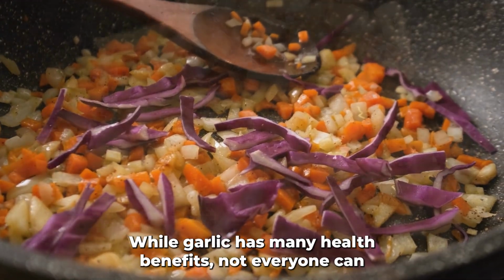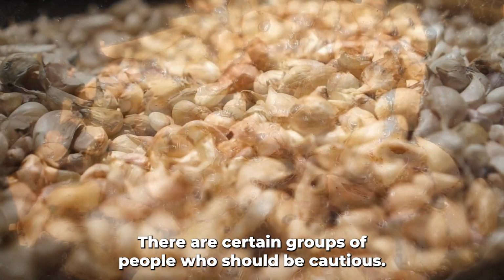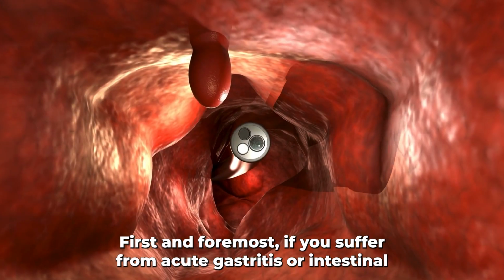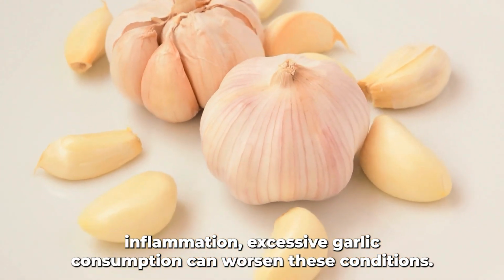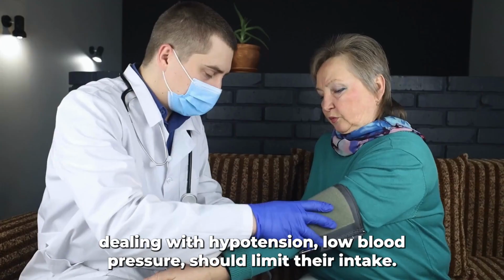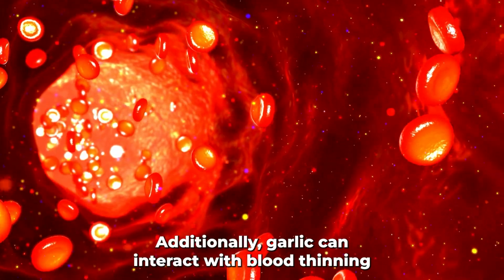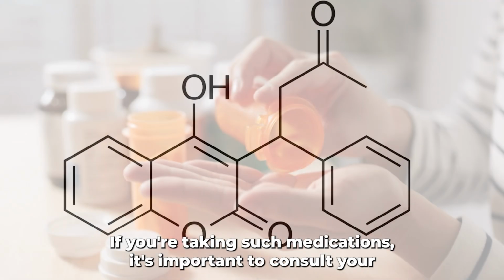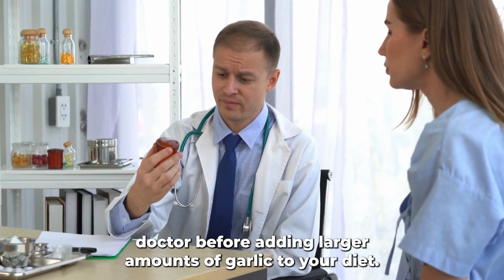While garlic has many health benefits, not everyone can consume it without limitations. There are certain groups of people who should be cautious. First and foremost, if you suffer from acute gastritis or intestinal inflammation, excessive garlic consumption can worsen these conditions. Similarly, individuals with advanced liver diseases or those dealing with hypotension, low blood pressure, should limit their intake. Additionally, garlic can interact with blood-thinning medications such as warfarin. If you're taking such medications, it's important to consult your doctor before adding larger amounts of garlic to your diet.